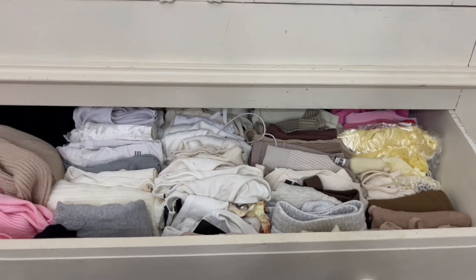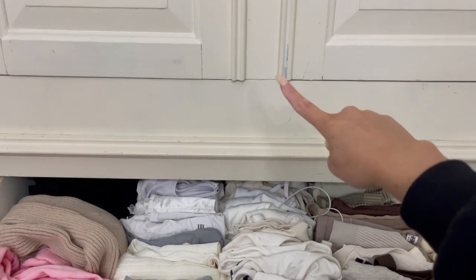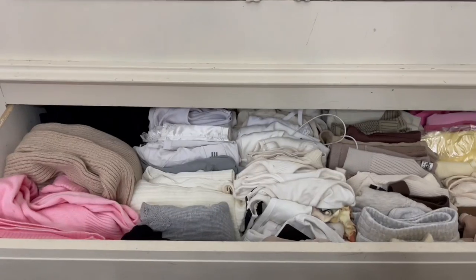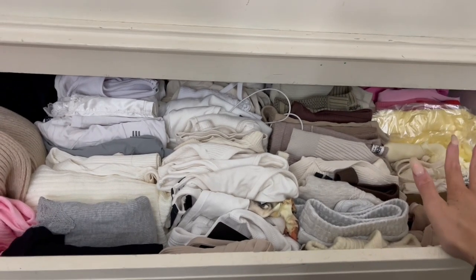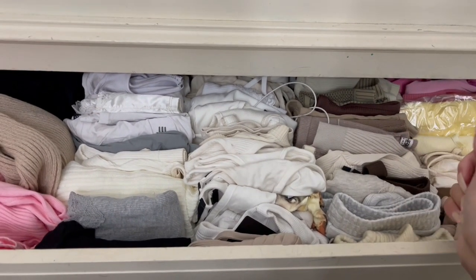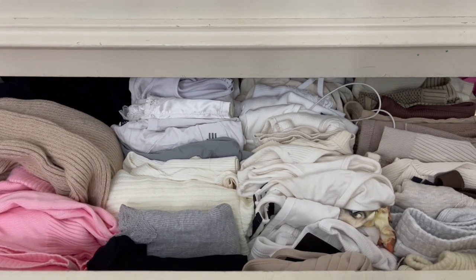Okay, so as you can tell, it's a lot later. I've been for my sunbed, but I'm gonna show you the after of my drawer because I'm so happy with the results. Obviously, the wardrobe is very old. Ignore it all. But yeah, I've got all of my little summer tops and I got rid of all the things that I no longer wear or wouldn't wear. But I've also put some on my Vinted, so if you're interested, they're all on my Vinted.